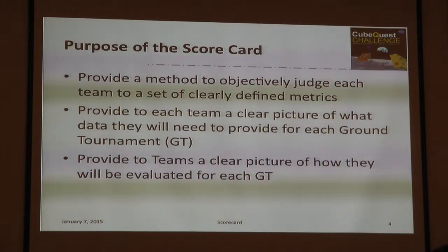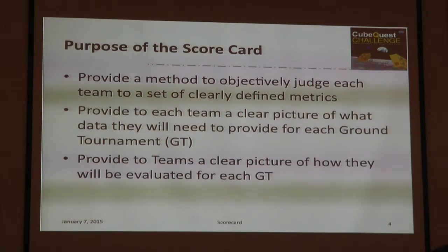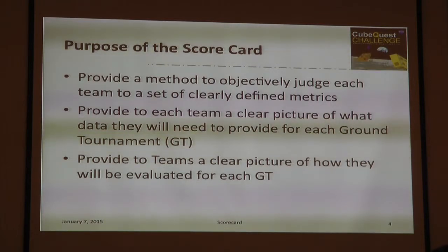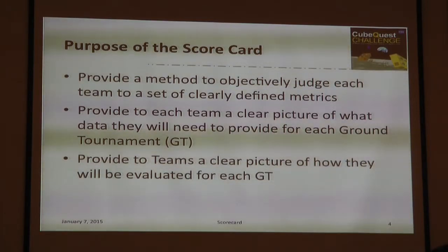So basically, the scorecard will create a nice level playing field. It'll allow each team to have a very clear idea of what they need to provide to the judges for each ground tournament. And it'll give everybody a pretty clear idea of what's expected of them. So next slide.